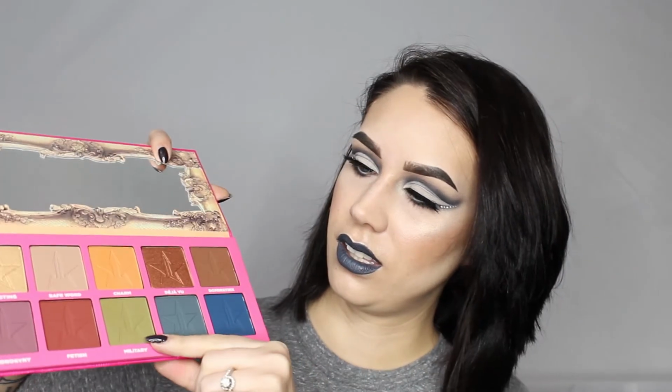So I have tested this out already, and I really wanted it for these colors and this Androgyny color, and I really like the charm. So I've tried out the green, and the eyeshadow is wonderful. The pigment and the color payoff is great, so I'm really happy that I picked this up and can't wait to use it some more.